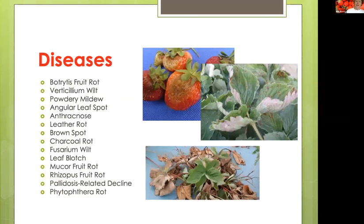Diseases. Oh, heck, there's a lot. Fruit rot, wilt, mildew, leaf spot, anthracnose, on and on and on. And this is why growers have at least 20 different varieties of pesticides and herbicides. The best thing you can do is do some due diligence up front.